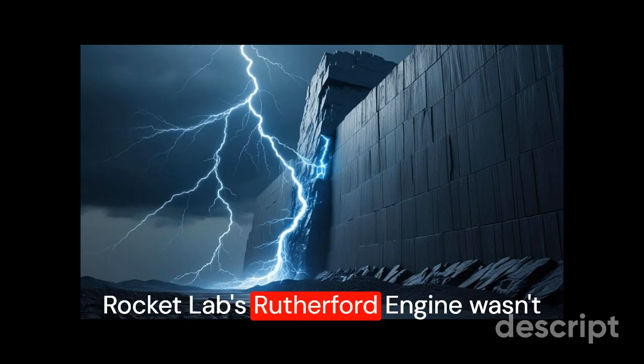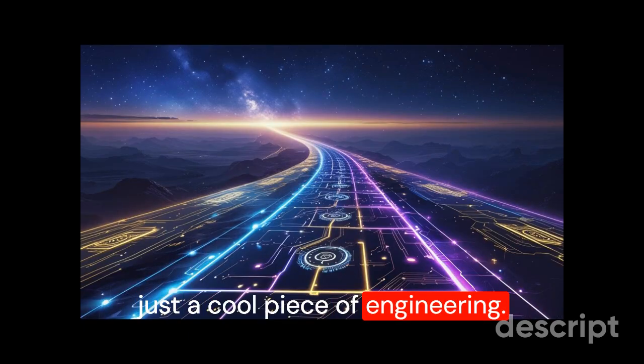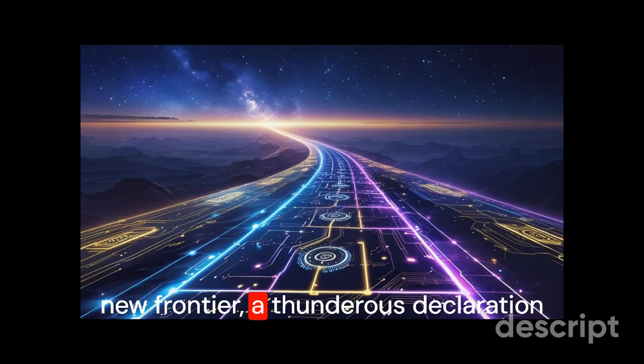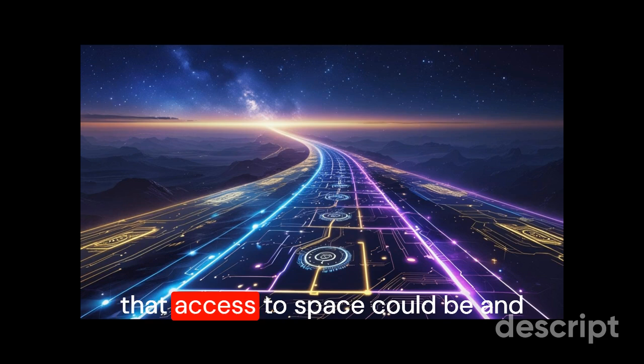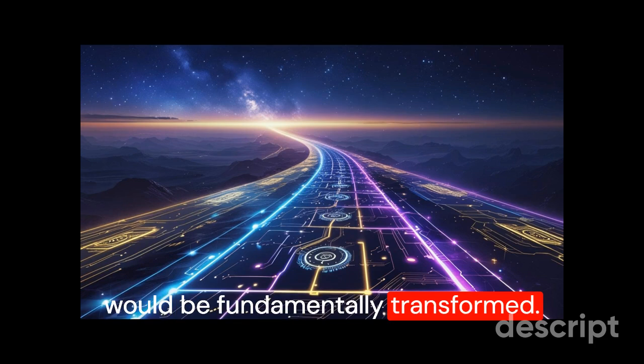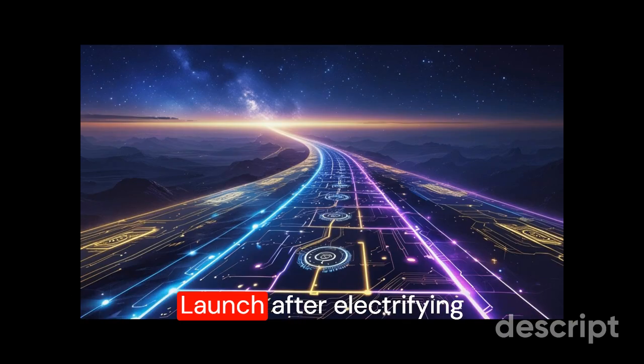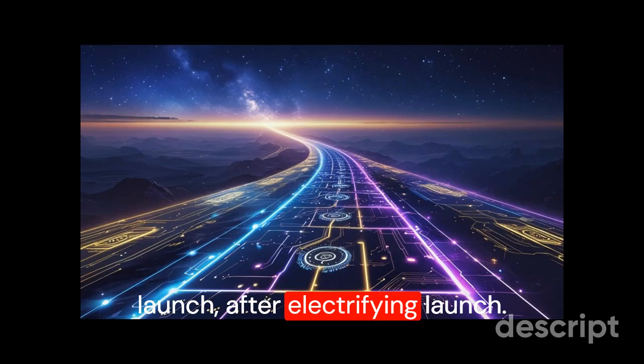Rocket Lab's Rutherford engine wasn't just a cool piece of engineering. It was their defiant flag planted on a new frontier, a thunderous declaration that access to space could be, and would be, fundamentally transformed. And they didn't just talk the talk, they proved it. Launch after electrifying launch after electrifying launch.